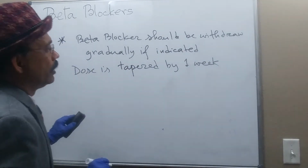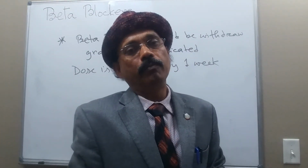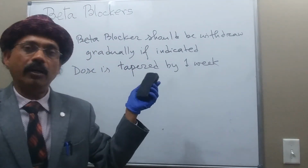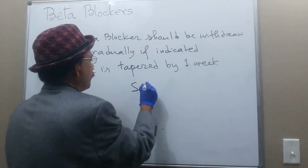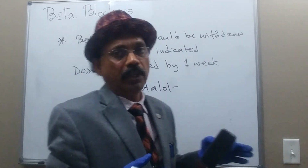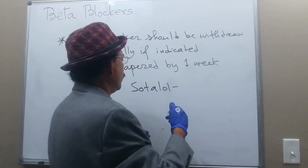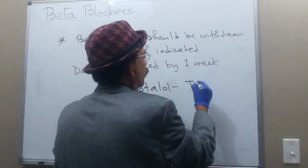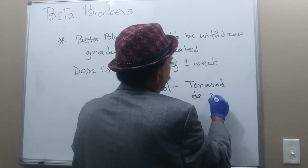Beta blocker application may lead to arrhythmia. It is a management for supraventricular arrhythmia, but it may also cause arrhythmia. And some medications of the beta blocker group are very notorious for causing cardiac effects, like sotalol. Sotalol may lead to ventricular fibrillation, ventricular tachycardia, and even a clinical condition called torsade de pointes.